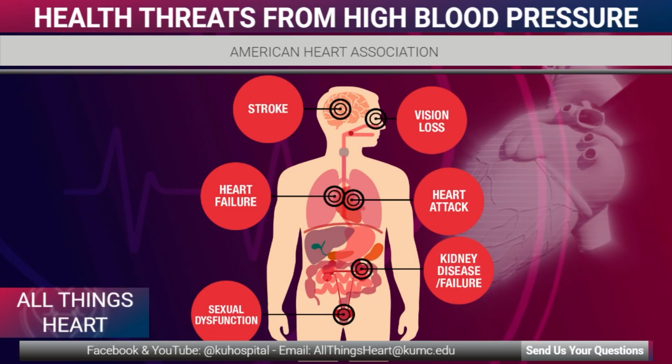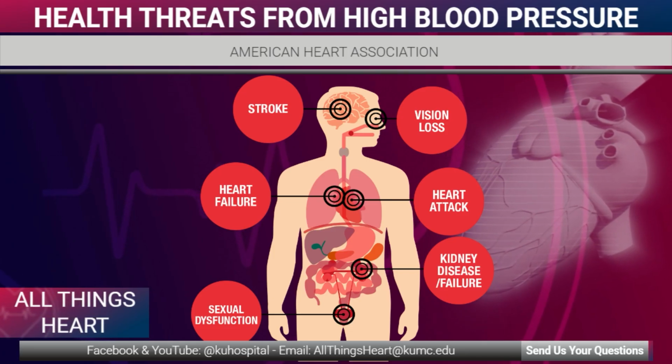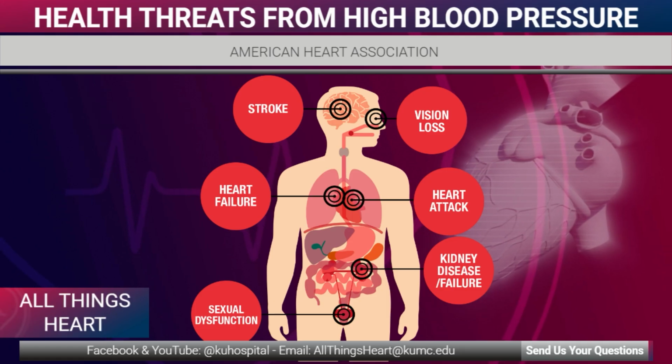I want to talk a little bit about the health threats from high blood pressure, because many of them you would expect, like stroke, heart failure, heart attack, but high blood pressure or hypertension can also cause vision loss, kidney disease, kidney failure, and sexual dysfunction. Dr. Yarlagadda, how does high blood pressure affect your vision? So the eyes have arteries or blood vessels that are very similar to the kidneys, and high blood pressure leads to damage of these blood vessels, thereby leading to loss of vision. We call it hypertensive retinopathy.